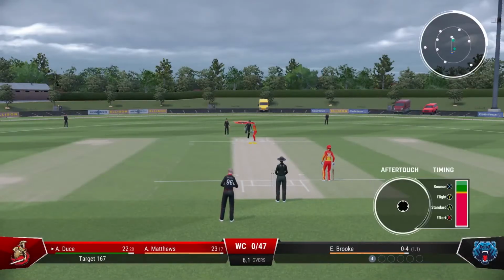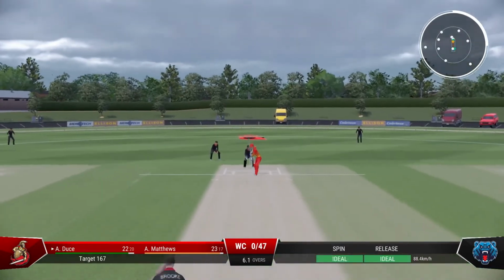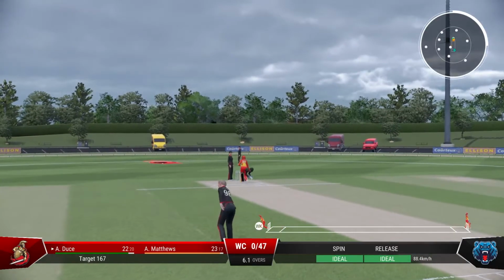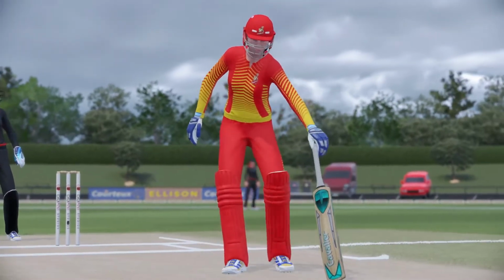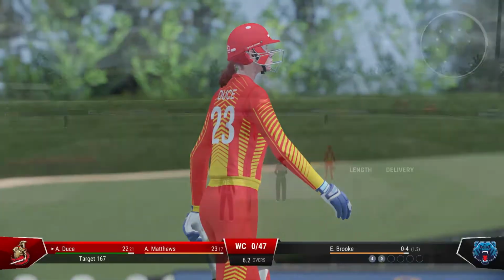I'd like to see them aim for top of off now. As a bowler, you've got to make them play on your terms. Slip still in play. Straight to the fielder. Looking for the quick single. Probably a good decision not to run in the end. A little late on that. No runs scored.